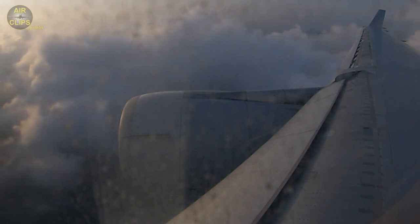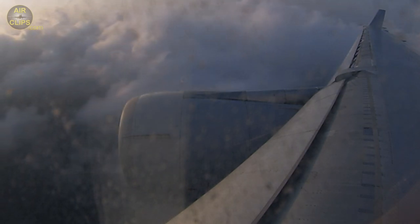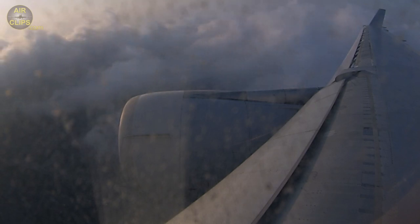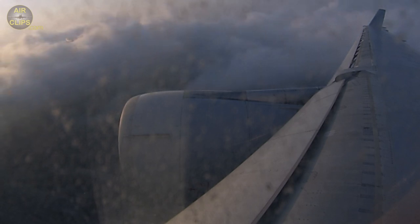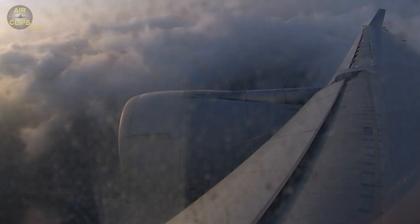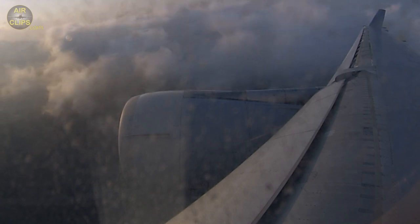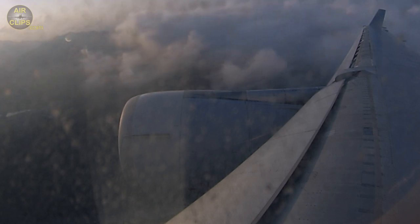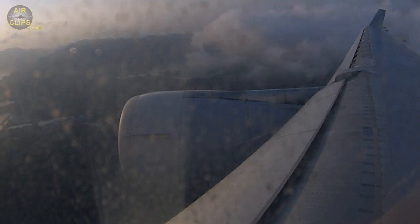Gear down. Gear down. I'd rather have a bit of overspeed because the runway is long enough. Okay. With the flaps 50 and this weight, it's on the safer side. Flaps 50.